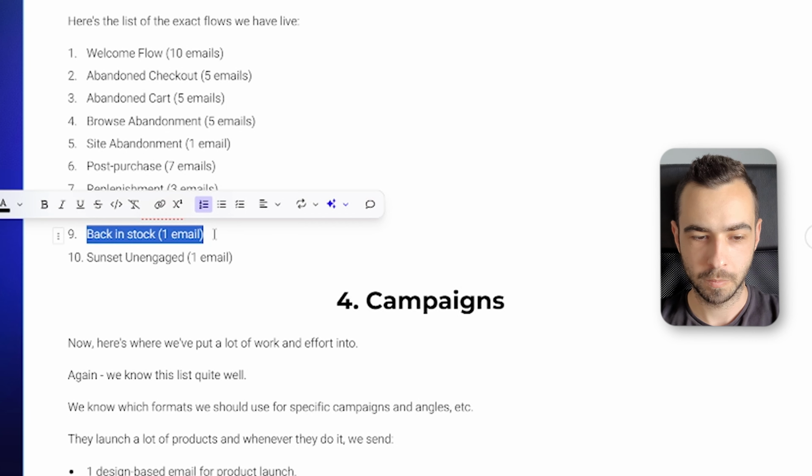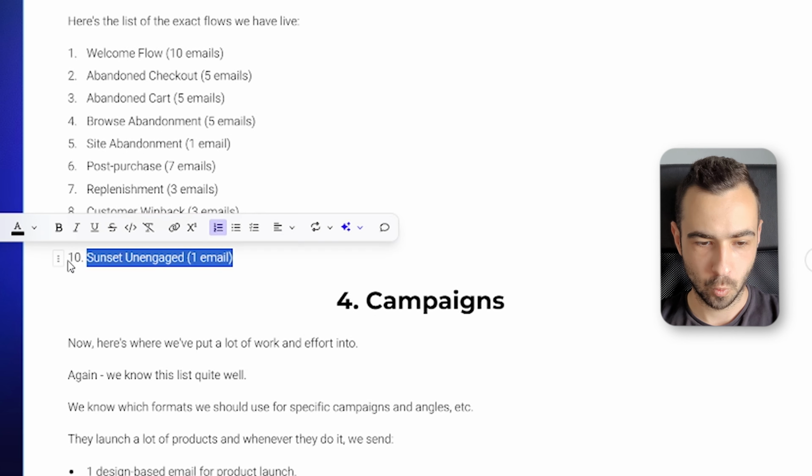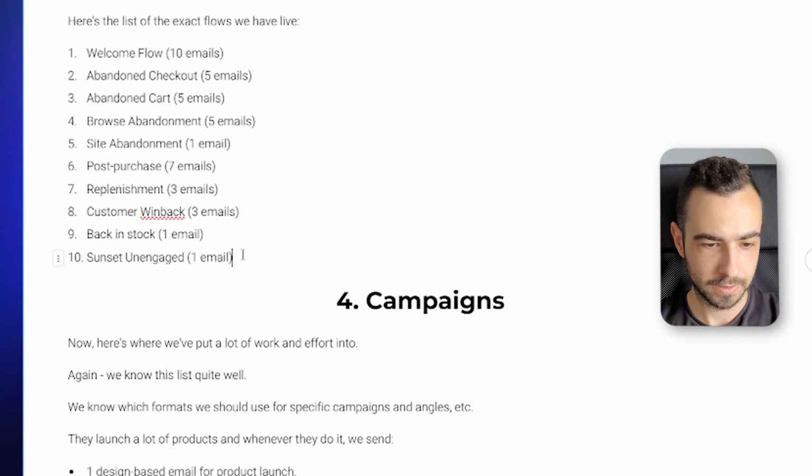Usually you can have more, but anytime there is any restock for the specific brand, we send out 2 campaigns, which essentially, if you add them up, still makes it fine. That's why 1 in the flow is definitely enough. Sunset unengaged, 1 email. You don't want to send more than that, since these people already haven't opened your emails for quite a while, so there is no need to destroy your domain reputation and deliverability and try to send them more than 1 email.